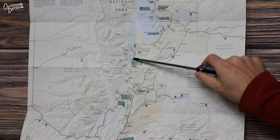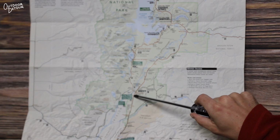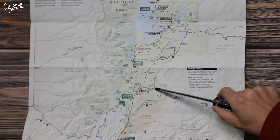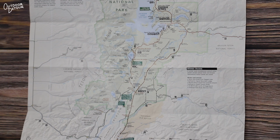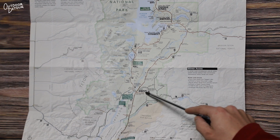start hitting all the photo spots. I would probably exit the park back down here, and then go up a little bit and go to Antelope Flats Road right here. And that's where the Mormon Row Historic District is. If you ever see photos of this big kind of A-frame barn with the Tetons behind it, that's where that is. That's Mormon Row, and that's right on Antelope Flats Road. So that's a good photo spot.